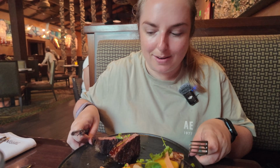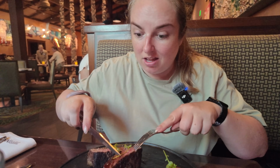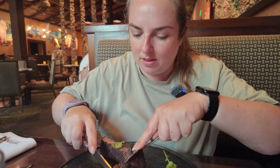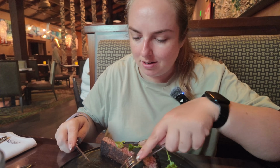Okay, I'm going to jump right in with the surf and turf. I am so excited to try this. It looks really, really good. Looks like the steak is cooked a really nice medium. So I'm going to go straight in for the steak. Looks like there's a nice char on the outside as well.